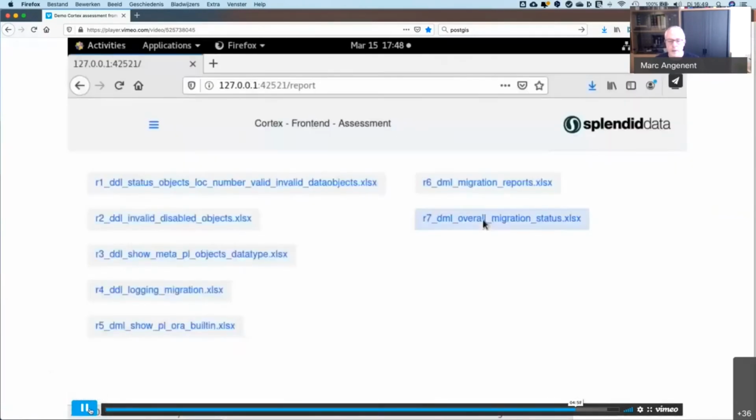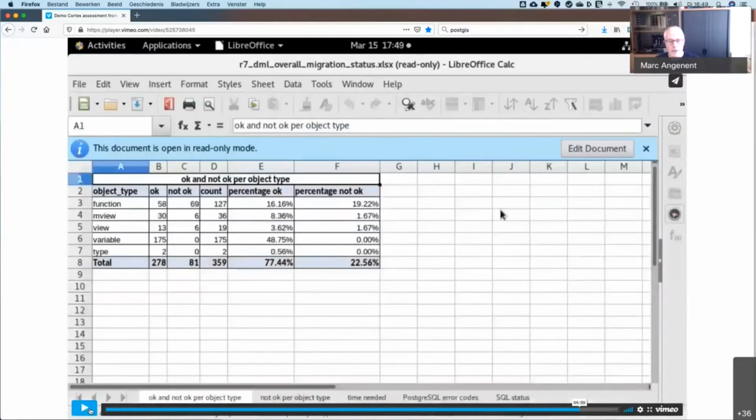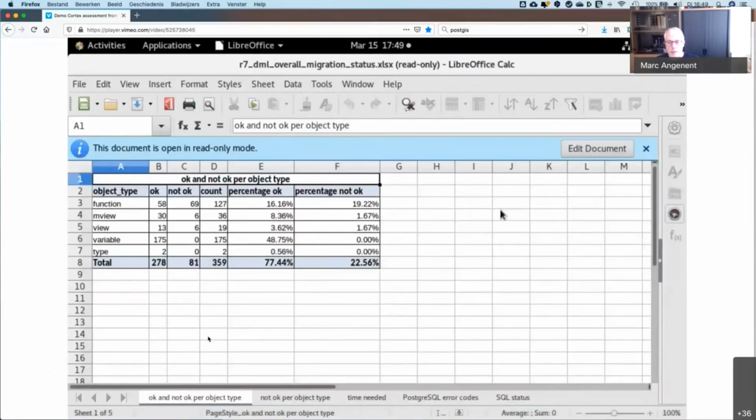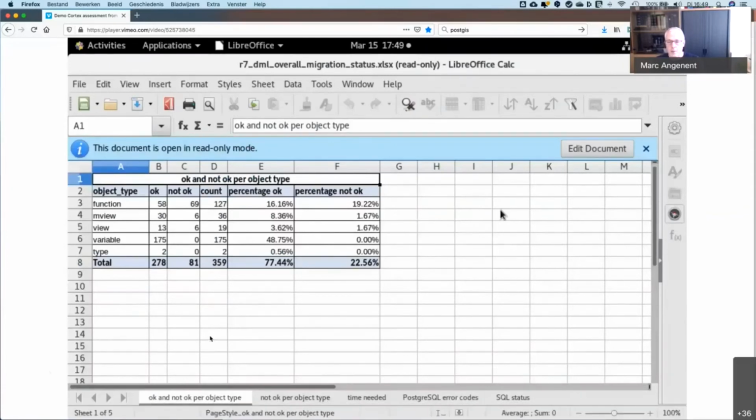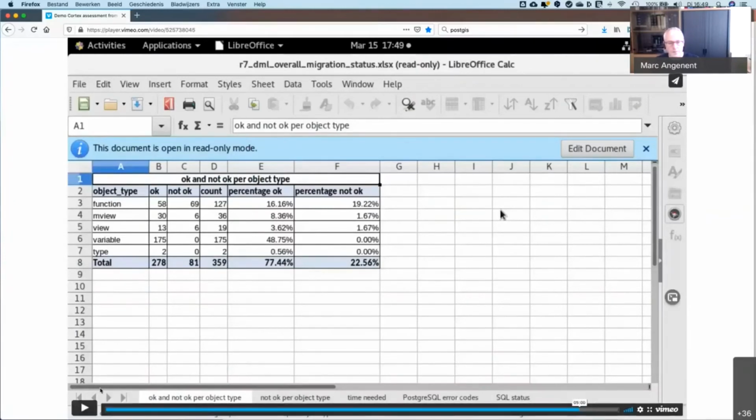Report 7 is also interesting because this shows you what percentage of this assessment is done automatically. And we see that more than 77% of this one was done automatically, and we have 22% which is not okay and which needs manual actions.